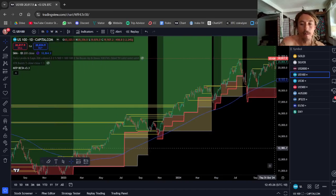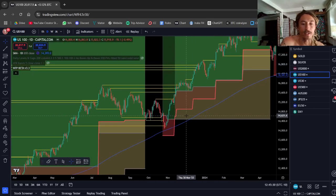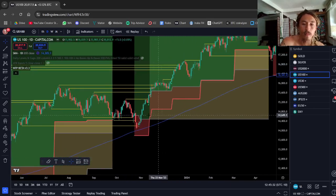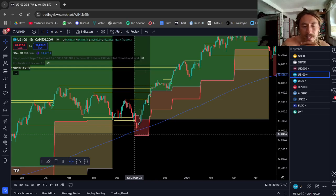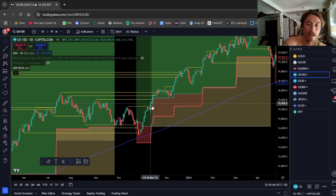Now, the system, again, let's look at how it did this year. We'll start from the end of last year because that's when the signals kind of started. It gives a little green buy on a dip buy, which we got. And then there was another dip buy here. The red is the stop loss and the gray is the average entry, okay? So there was a buy on this breakout, and our average entry is now down.